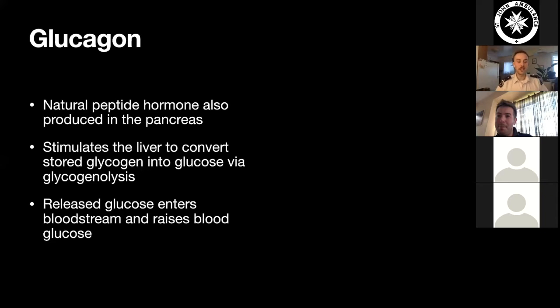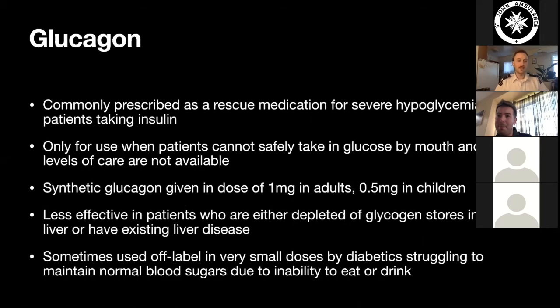But essentially, glycogen is long chains of individual glucose molecules wrapped up and bundled very tightly for storage. And so what happens when you have the glycogenolysis, which is another mouthful of a word, is those chains unravel and the stored glycogen in its very compact form is released out of the liver as glucose into the bloodstream. So glucagon is the hormone that stimulates the liver to perform this action. So synthetic glucagon is typically what we'll see as a rescue medication for severe hypoglycemia.